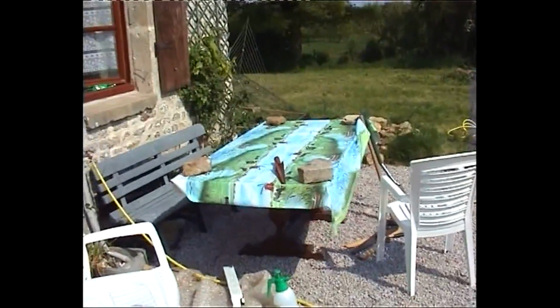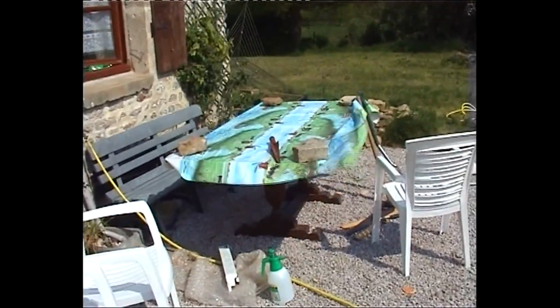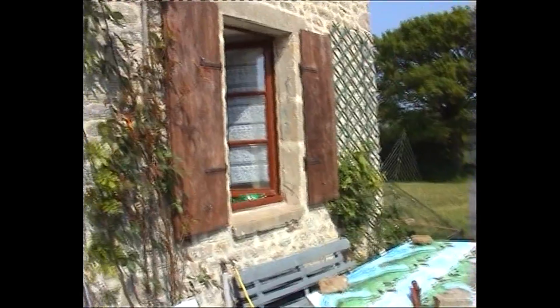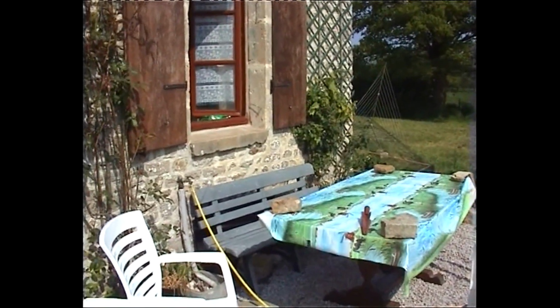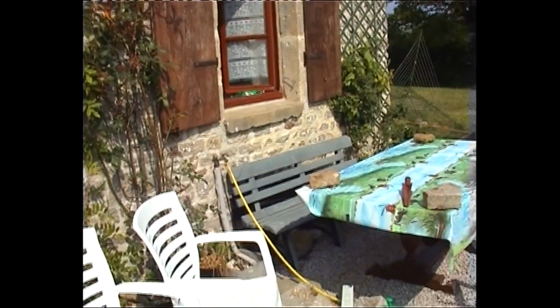That's our old table, which we bought from home, which was more or less derelict, which we've renovated for the garden, and does us very well. And of course the kitchen window, we can sit out here. This is a sunspot, it's south facing, you're out of the wind, and even when it's quite cold and windy, you can sit here and get quite sunburnt. Now we're going to go into the door.